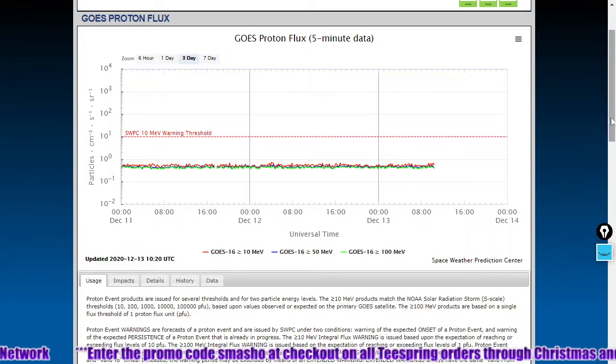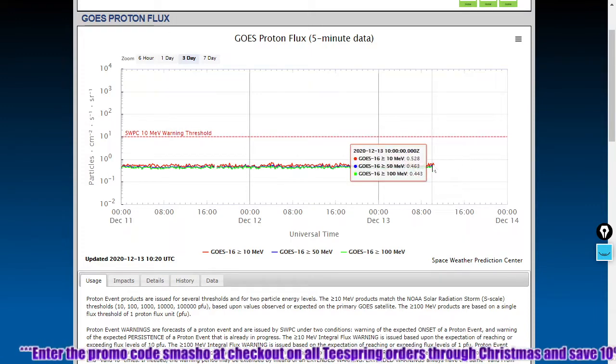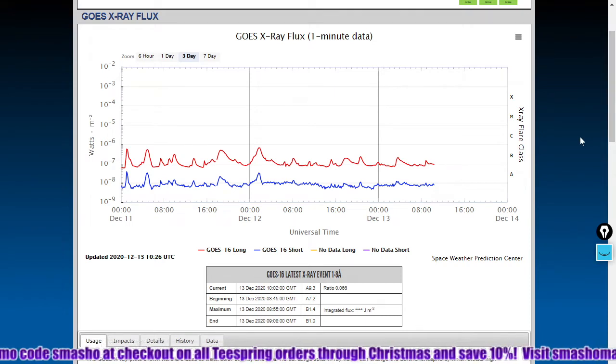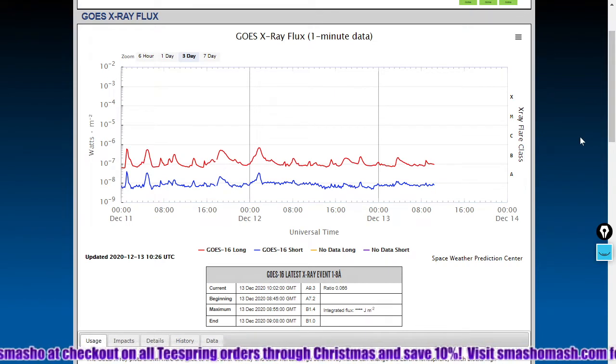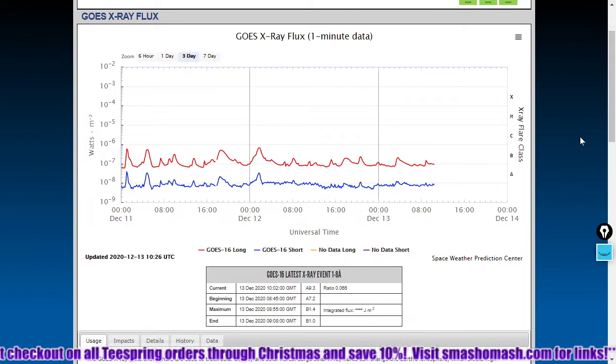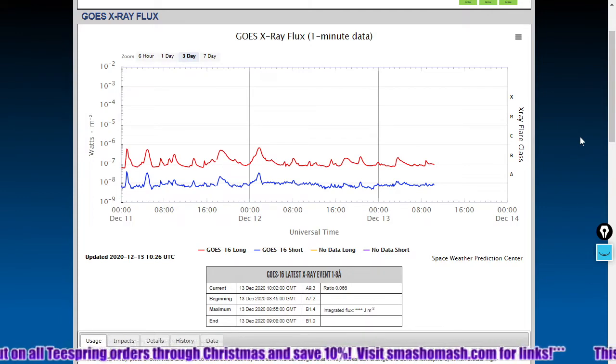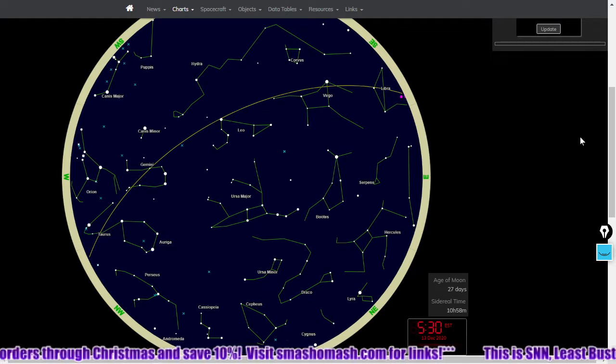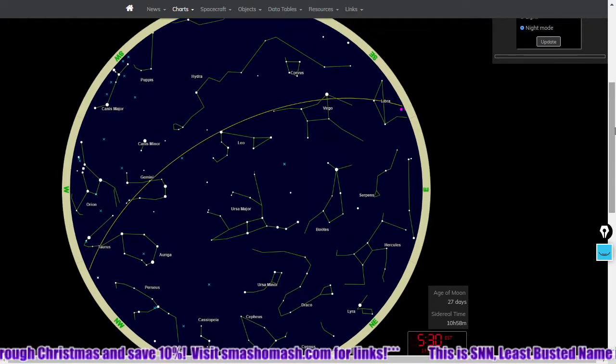The proton flux has remained mostly flatlined here, a tiny little uptick there, but not really worth commenting on. And we don't see any major solar flares, just a series of B-class flares, most likely emanating from sunspot 2792, the new small sunspot that's recently risen in the southeast.